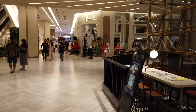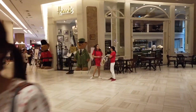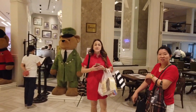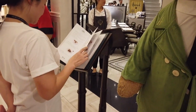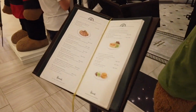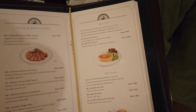My mom went to look at the menu of Harrods na cafe. It looks really pretty, but I mean, it looks also very expensive. How's the menu? Pricey. Parang super liit nung servings nila. Oh, it's not that pricey pala. Okay lang. Pero, syempre, we went here for Thai food, so we're probably gonna go to the food court.